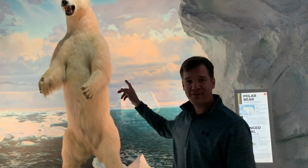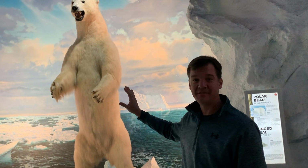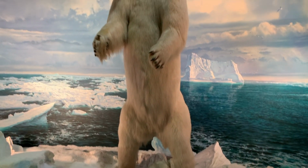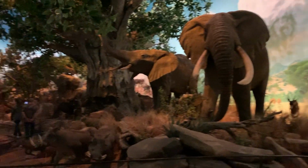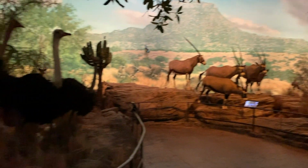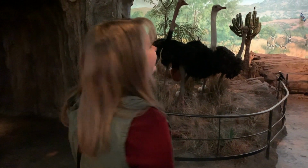This polar bear is 11 and a half feet tall, and you know what he weighs? Over 2,200 pounds. That is a big bear. This is pretty extravagant.